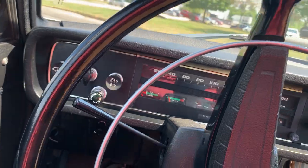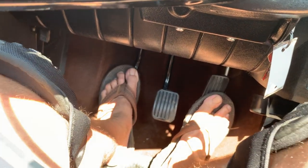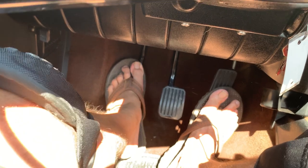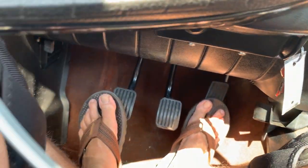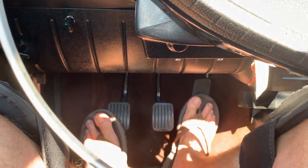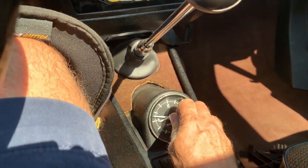All right, let's look at the clutch engagement and then I think we'll wrap it up. Right there. I'm gonna say half to two-thirds up through the pedal travel. That's where the clutch is engaging. Horn works. Clock I don't think is happening for us.